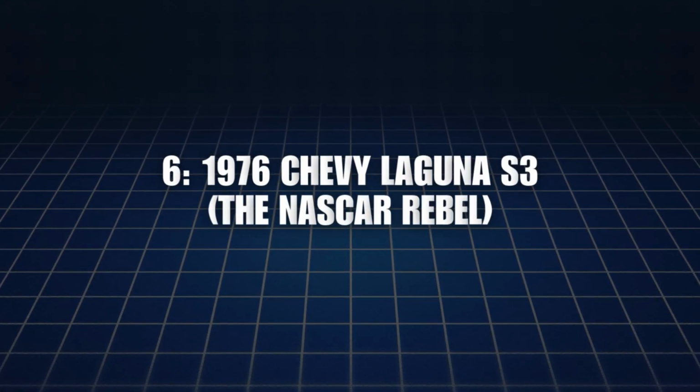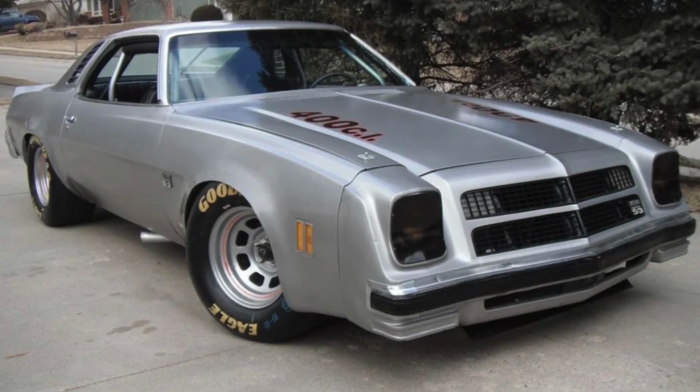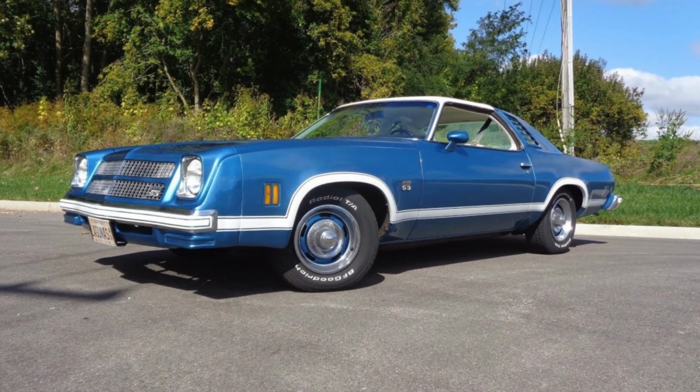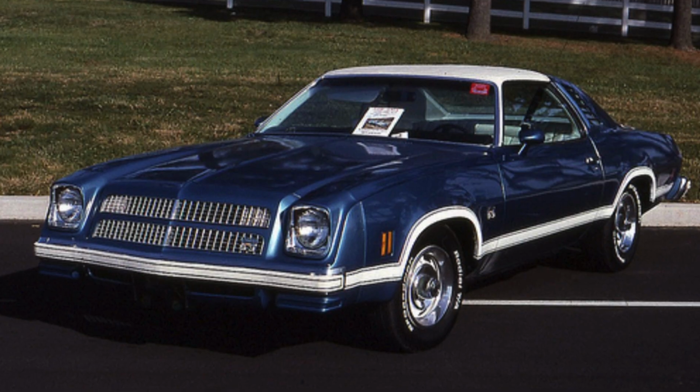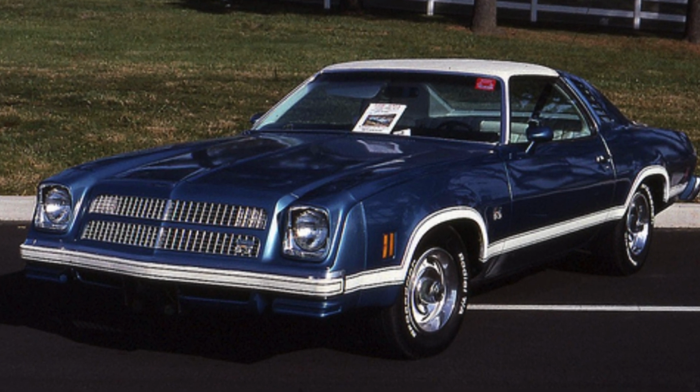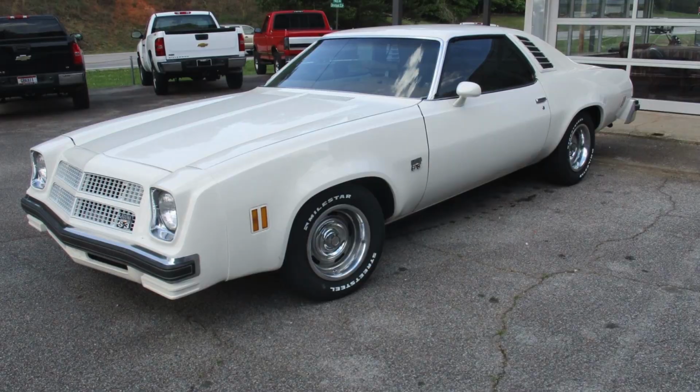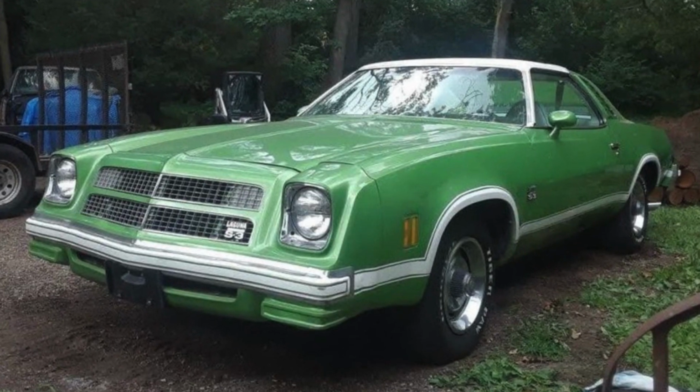6. 1976 Chevy Laguna S3, the NASCAR rebel. Next up, the 1976 Chevy Laguna S3. So fast, NASCAR had to say, "Whoa there, buddy." That's right. This car's sloped nose was so good at slicing through the air, NASCAR banned it with their first ever restrictor plate rule. Basically, it's the car that broke the game.